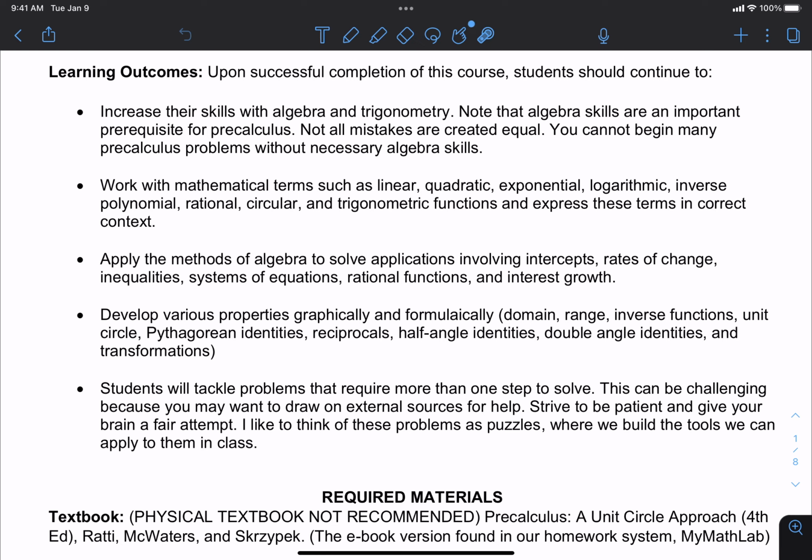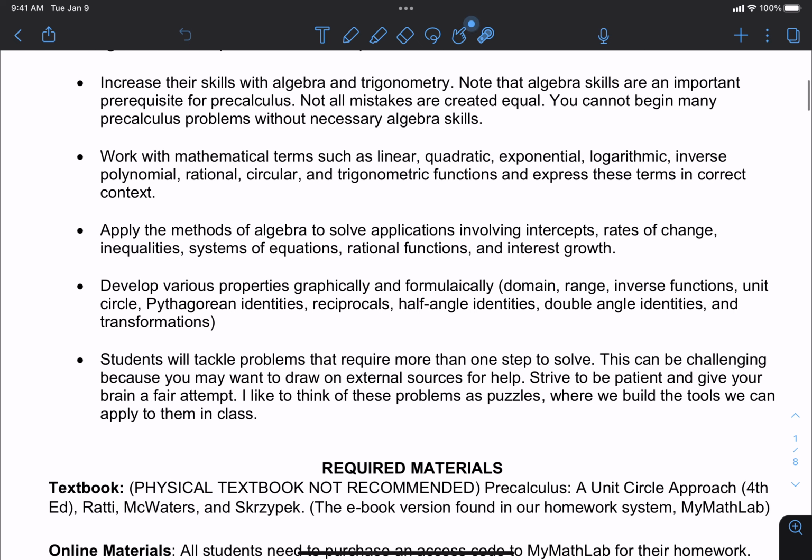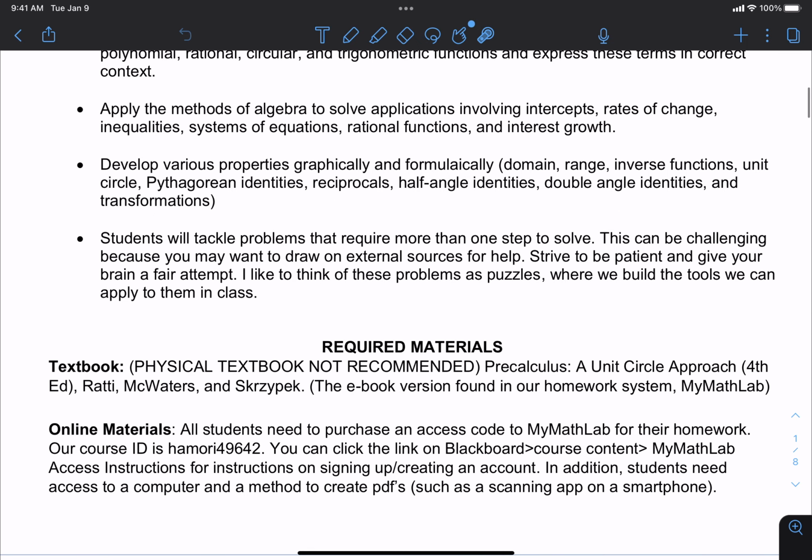Okay, so anytime we are talking about functions, we need to be talking about, of course, the domain and range of those functions, whether the function has an inverse, and these sorts of things. We're going to learn some identities about trigonometry, about how to take various sine and cosine and tangent and SOHCAHTOA and how to reverse those and rearrange them. And generally, the problems are going to require more than one step to solve.